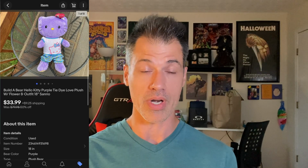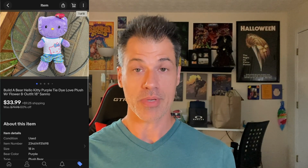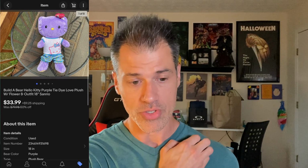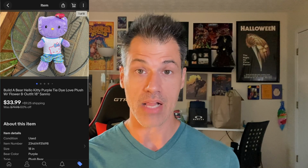When you find the purple one, even without the little bow tie on the top, you're still going to get good money for it. I got lucky because it had that, and it's like a little Velcro element, so they come off, and you will find some that are missing. But I got $34 for this. I had it listed for $40, and I took an offer, and then the buyer is $49.69 all in. It only cost me $1.99.